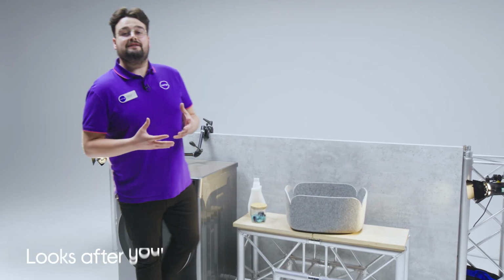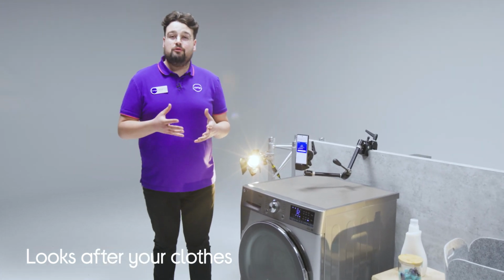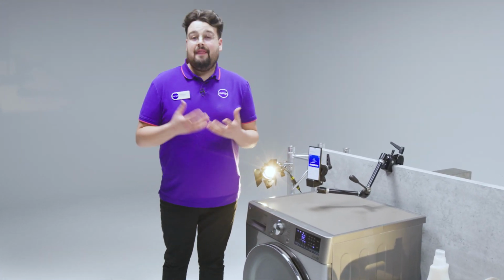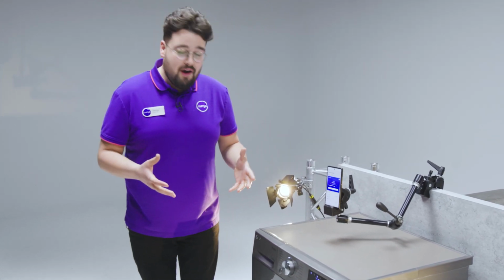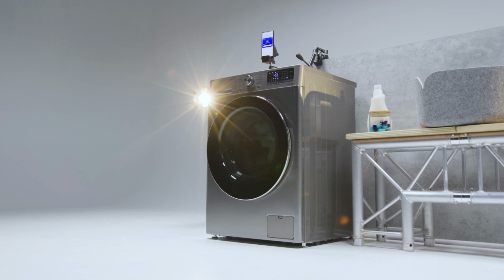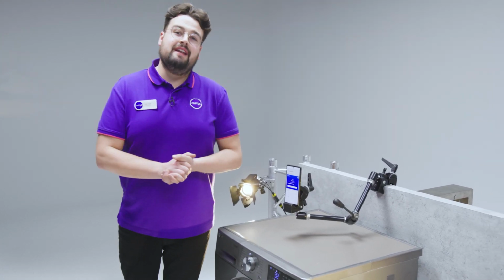It even knows how to give your clothes the best care possible. Now it uses a technology that LG call AIDD, and that stands for Artificial Intelligence Direct Drive. Now how this works is that it analyzes the weight and softness of each load and adjusts the movements accordingly to prevent fabric damage.